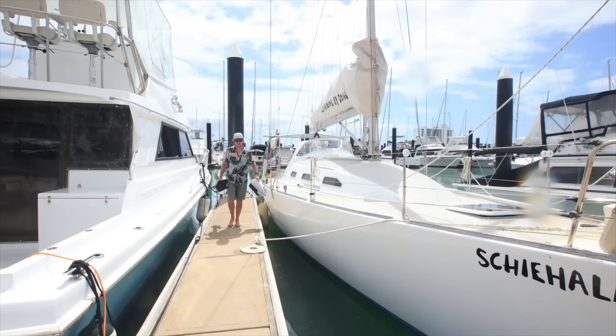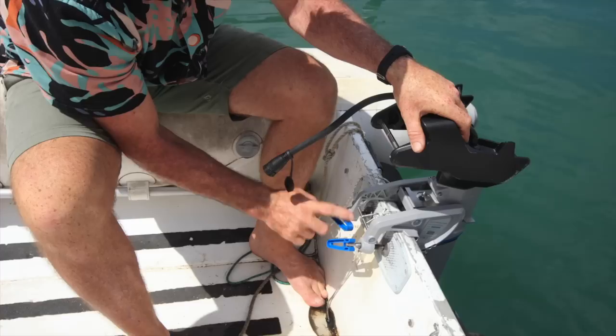It's just real robust. It's very simple. There's not much to it, as you've seen, but it's very robust. It's very well made. I'm not worried about chucking it around. I'm not worried about it breaking. I don't have to baby it.